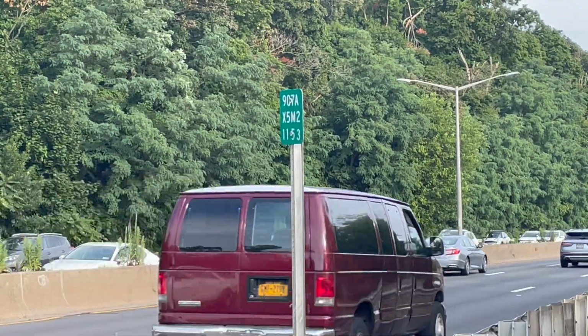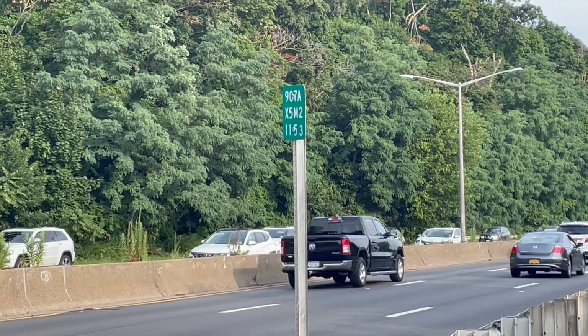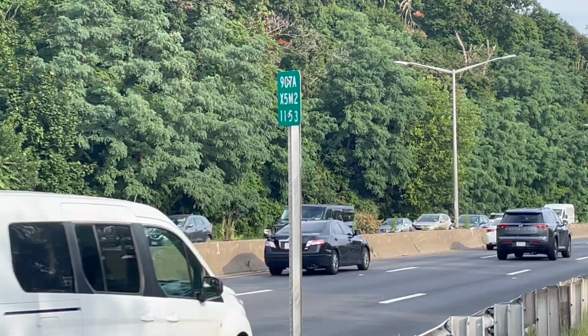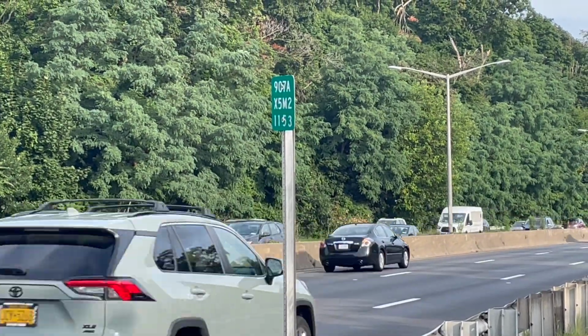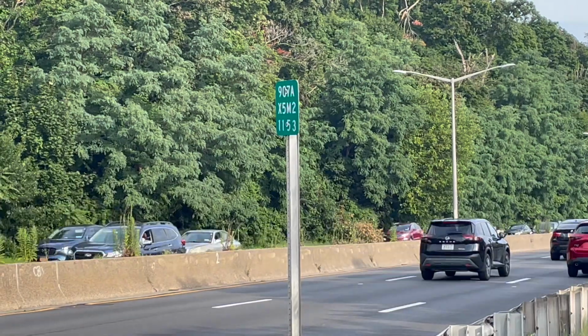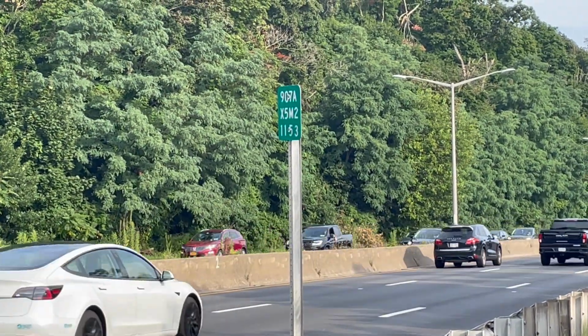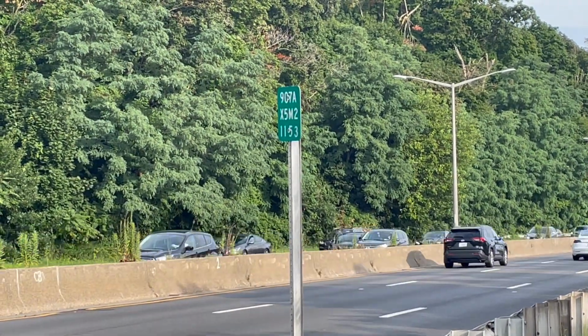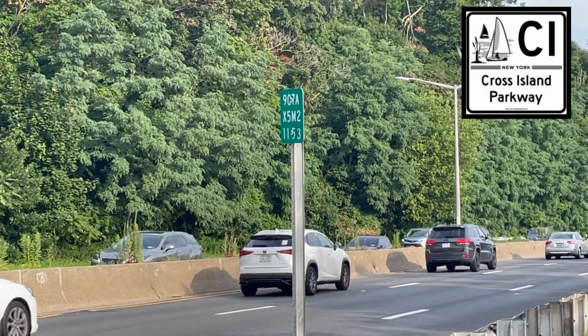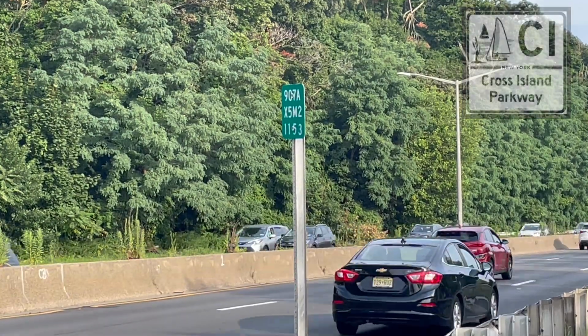And as you can see over here, there are 3 rows of white numbers. Let's start with the top row. This indicates the route number. If the route is on an interstate highway, the letter I is used as a suffix. So if you're on Interstate 95, you would see the top row being 95I. For the Cross Island Parkway, we see that the route number is 907A.